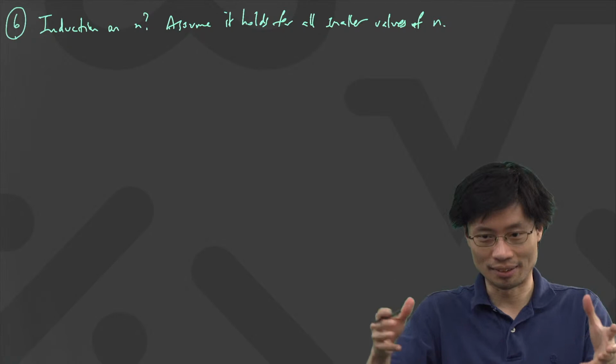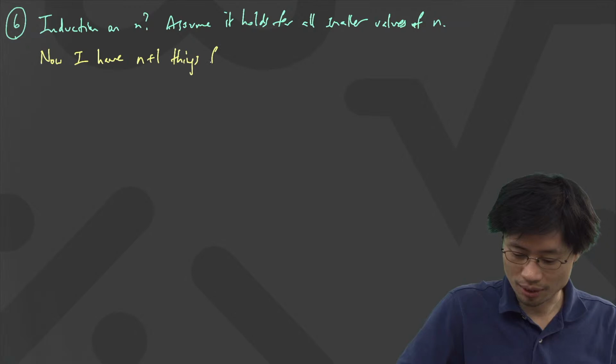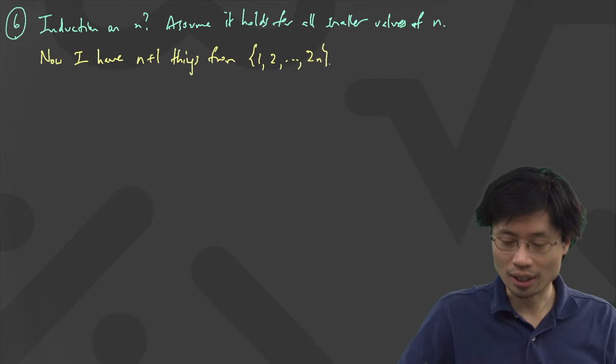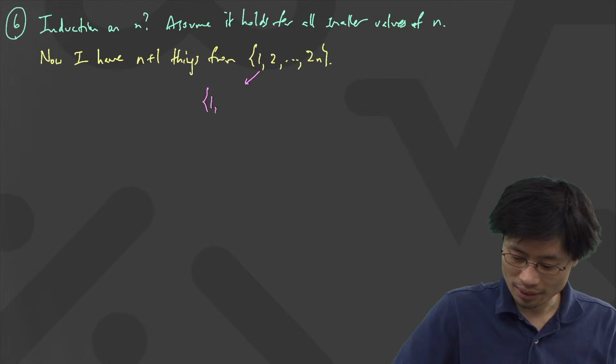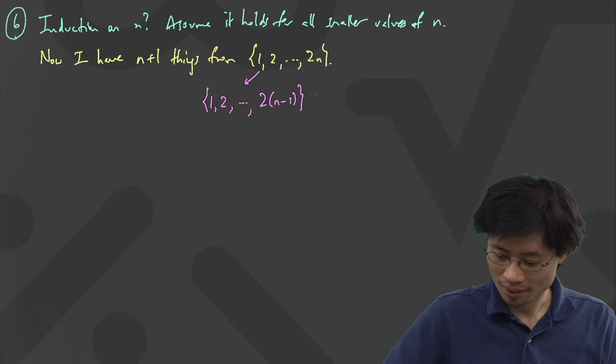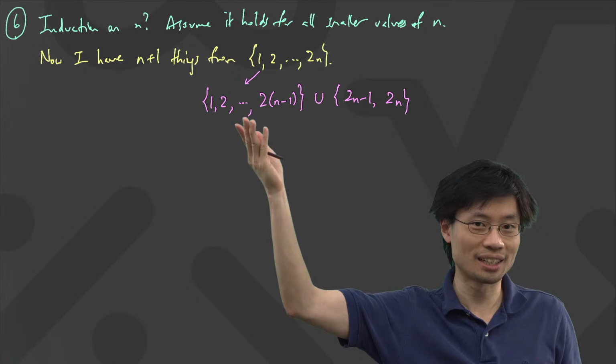So now I have this thing. So now I have this particular value of n, and I have n plus 1 things from 1, 2, up to 2n. Now your idea was, look, let's look at how much I have up to 2n minus 2, because that's the smaller bit, right? So this big set here is 1, 2, up to 2 times (n minus 1), union the next thing, 2n minus 1 and then 2n. And what you're saying is, look, if I have at least n things from my n plus 1 here, I'm done because I can use induction on that.